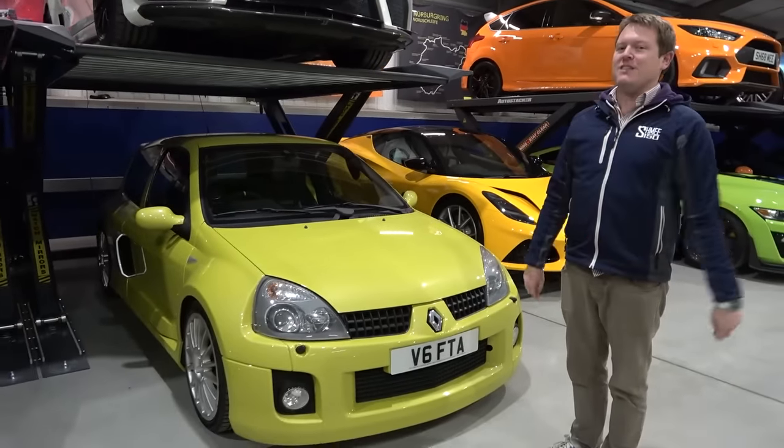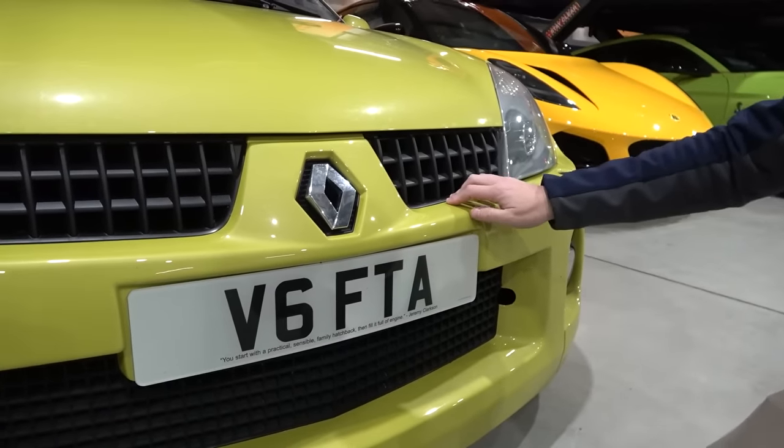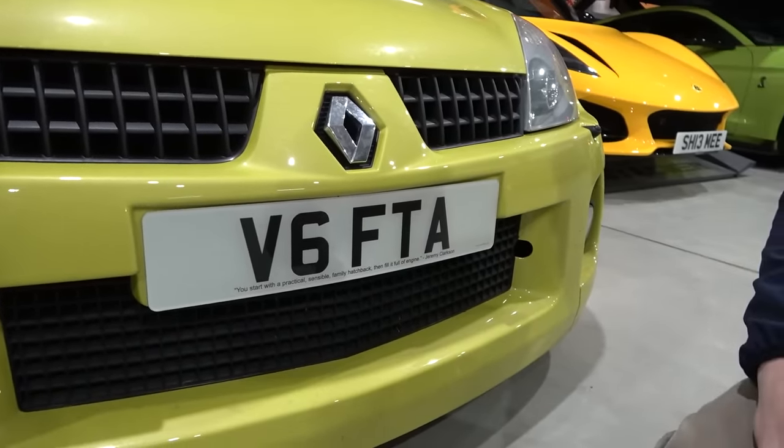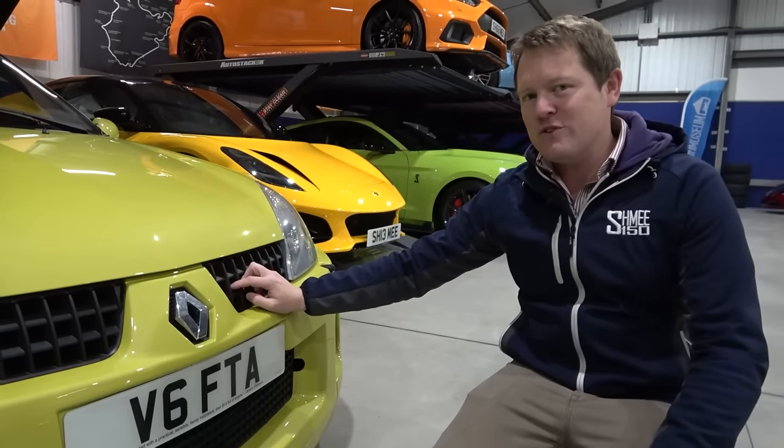Now, in terms of the plate, you notice this one's a little bit different. There's a reason it's a little bit different. So I've gone for V6 FTA. Yes, it's a little bit cliche having V6 on the Clio V6, but a lot of people do. FTA is actually a nod back to my original Renault Clio.